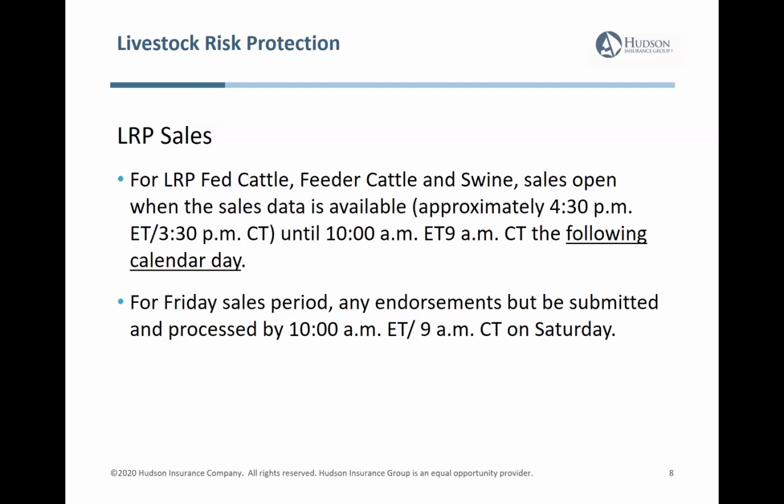So for offers that came out this afternoon at around 4 o'clock-ish, that sales window will close tomorrow morning at 9 o'clock. On Friday, since it's the next calendar day, the sales period would only last until Saturday morning. So you'd have to make those decisions on the prices overnight and into that next morning.